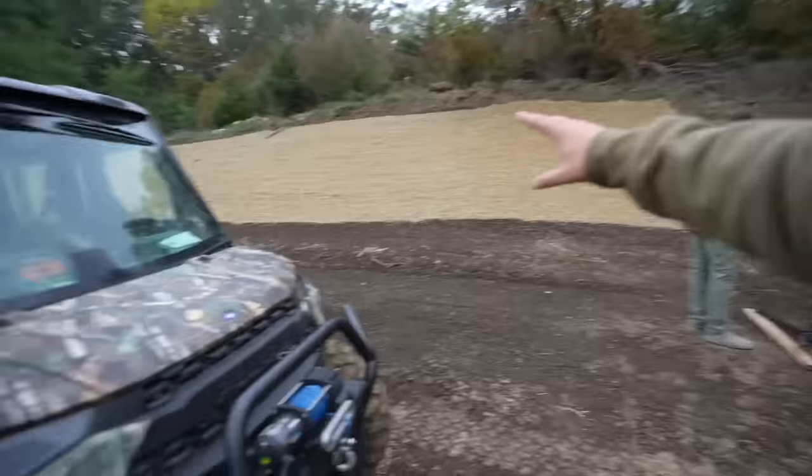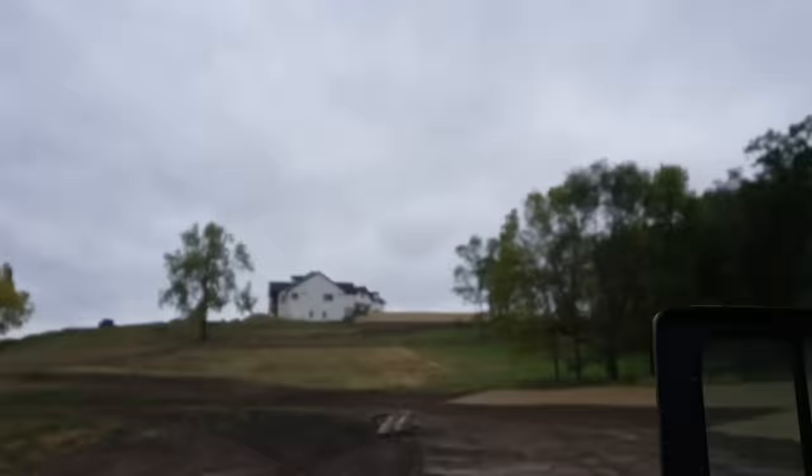There it is. So we're down at the pond. This thing might not be much for a fishing pond, but the backdrop from the dirt robbing that we did is a great backdrop for shooting. So you can see where we're at. The house is up there, and the soon-to-be, hopefully soon, probably not soon-to-be pond is down here.